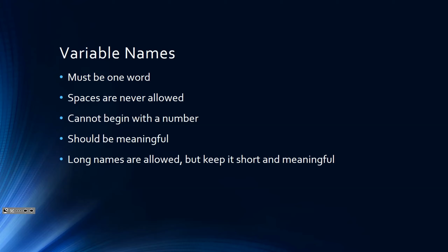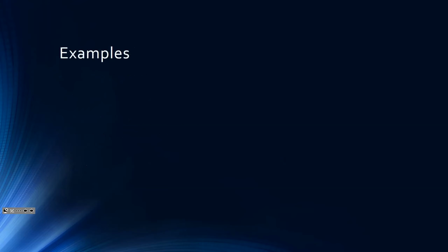Different programming languages have different suggestions or conventions for variable names. So one language might like you to make your variable name start with an uppercase letter, and another language might like you to make them start with a lowercase letter. But these rules are across the board for every programming language. So if we just, in our pseudocode, make variable names that are valid, we'll be good to go. So here's some examples.